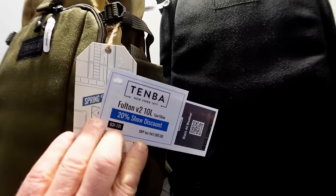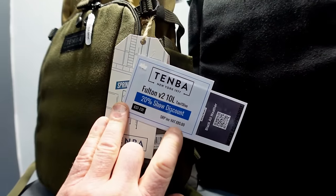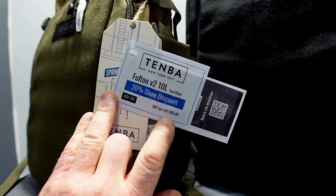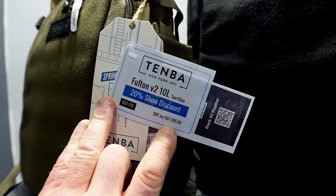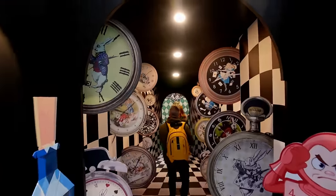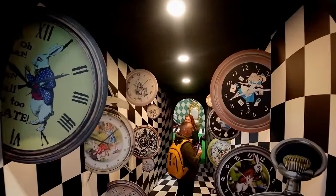Okay, that's cool. So we're just checking out the price with the guy, and he's going to give us a 20% show discount from 85. So that is a quality bag. Absolute quality. Oh look! I've actually got my Insta360 coming through.